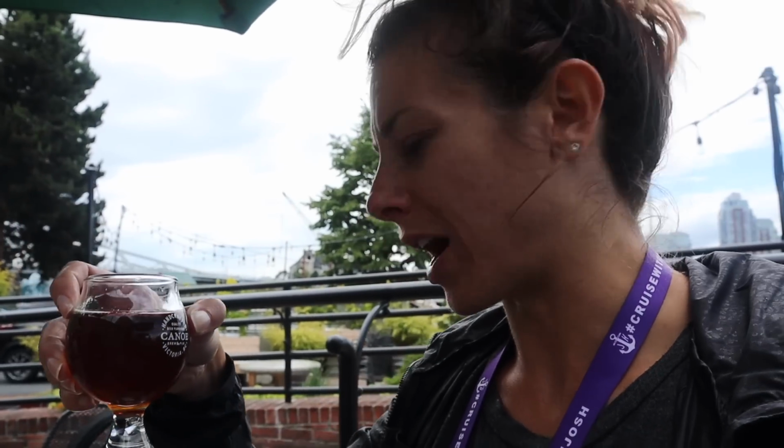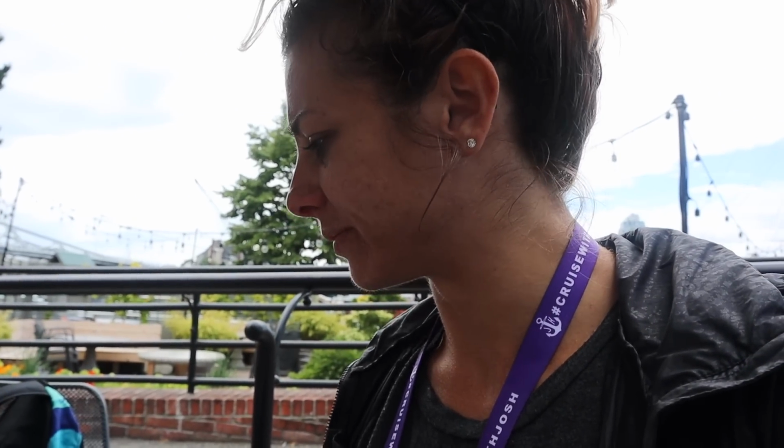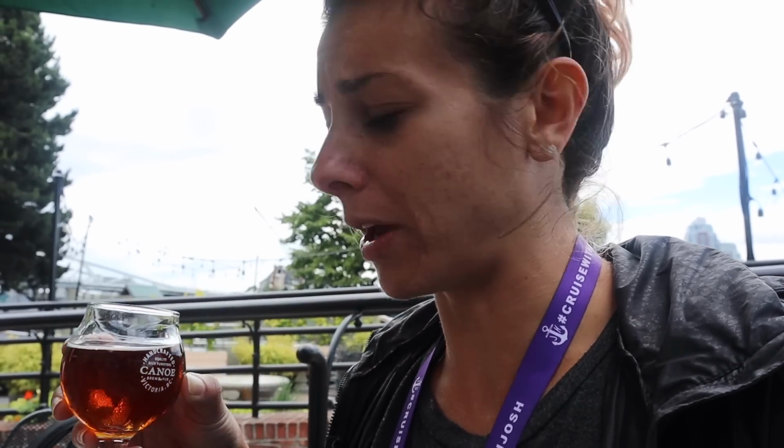There are two on here that I'm not a huge fan of, and it's the West Coast, which is this one. I think this is a dry hopped, so it just has a very different, it says it's aromatic, which it is. It smells okay. I'm just not a fan of the taste of it. The West Coast, I guess, yeah.